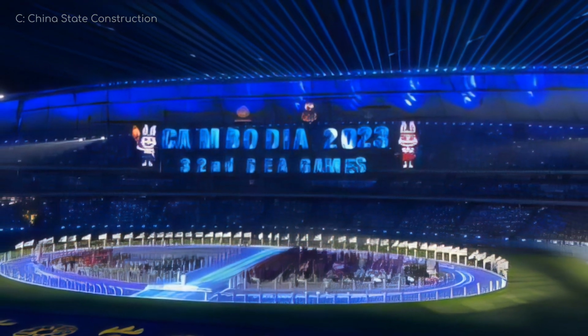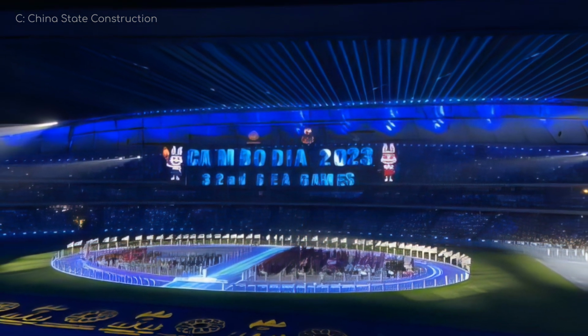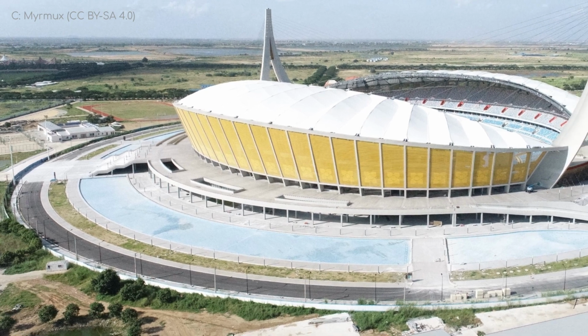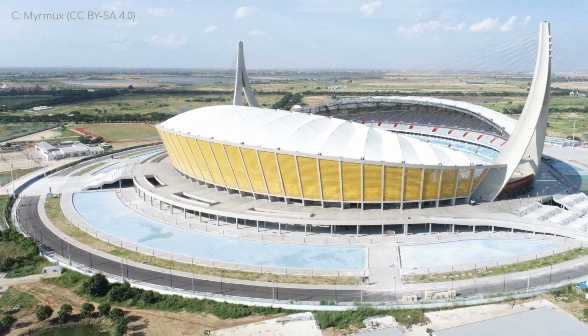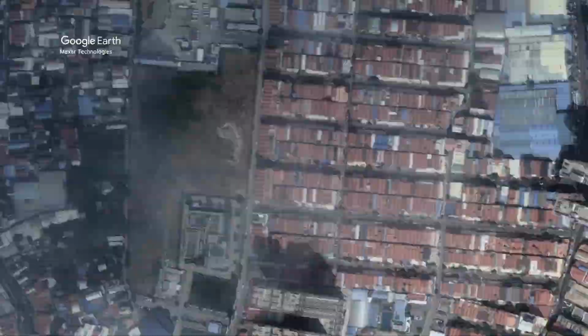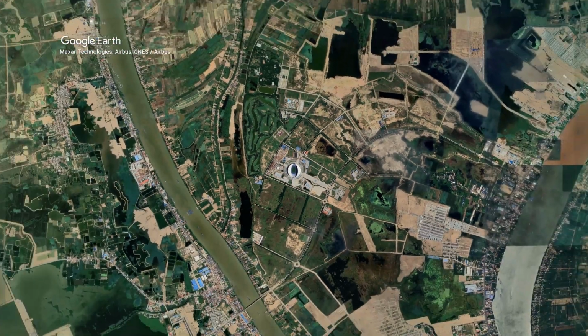Anyway, this was built to host the 2023 Southeast Asian Games, that were not cancelled. Much like the aforementioned Angkor Wat, the stadium is completely surrounded by a moat. Good thing it's a boat. Oh, one thing that the previous stadium definitely has over this is the location. This is so far out of town that it's actually a different province.